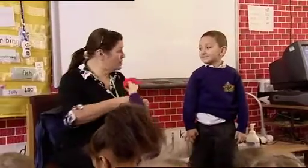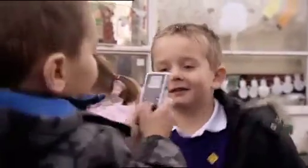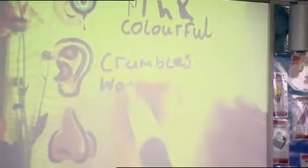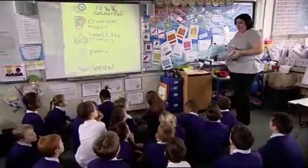I think our most important achievement so far is that technology now is no longer an add-on or an extra. It's actually become a natural part of school life, and teachers are much more confident about using technology to enhance their teaching, and that therefore is enhancing the learning for children on a day-to-day basis.